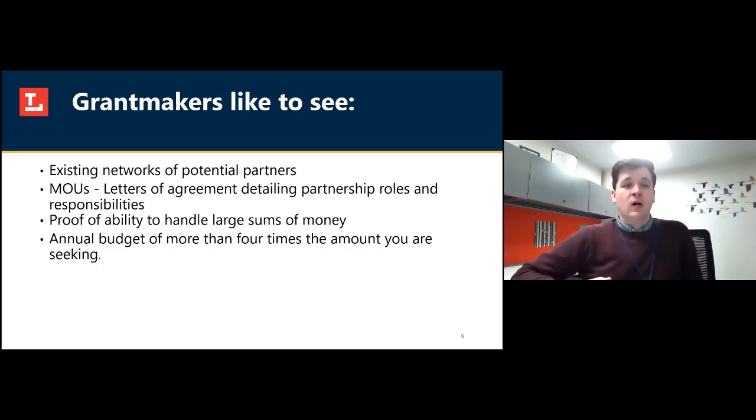The funder doesn't want to fund your whole organization. They want to fund specific projects that you're working on. And if you only ever had an operating budget of $500,000, then you certainly wouldn't want to ask for $1 million, which goes to that third point, proof of ability to handle large sums of money. So all of that really needs to be thought about in advance. You can't just start a nonprofit and think you're going to get $1 million from some funder immediately and you're good to go.